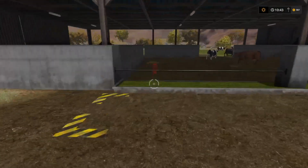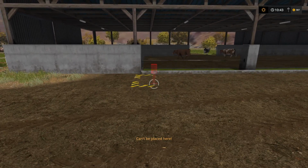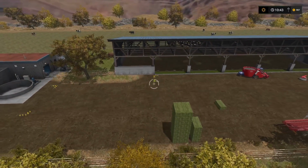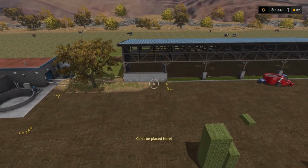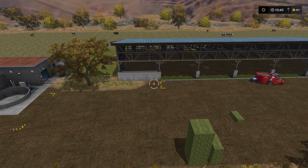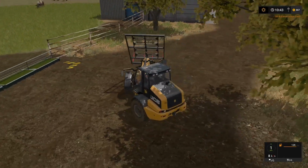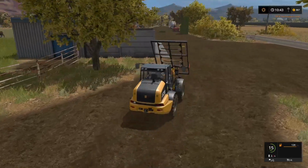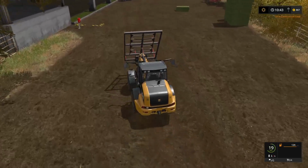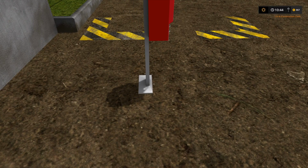Let's try and zoom in. I'll try and turn this around a little bit. Let's see if I can get this to go straight. It's going to be a little bit tricky. I need to find the right spot for it as well. That should do. So let's go just check our placement on that thing. Yeah, that's pretty good. It looks pretty straight to me as well.